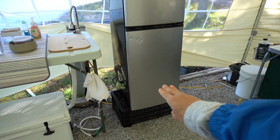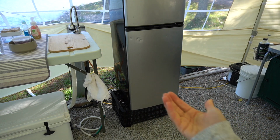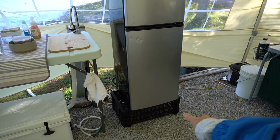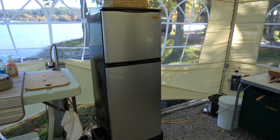And then we have our fridge, which we've placed on top of that plastic crate, just so that way when the door opens, it opens smooth, because sometimes the ground isn't totally even. And then we just use that crate when we're packing up to house things in. But the fridge is definitely a game changer.